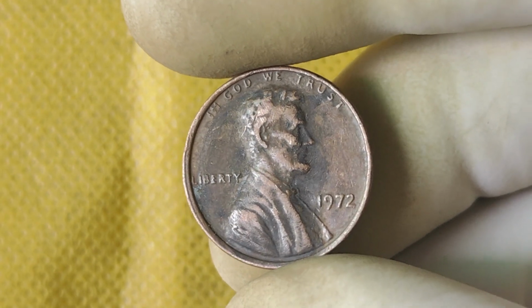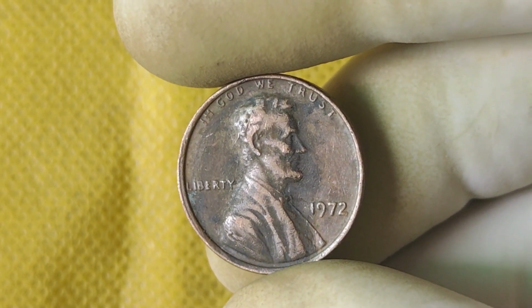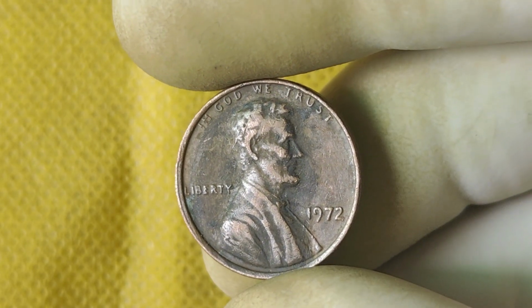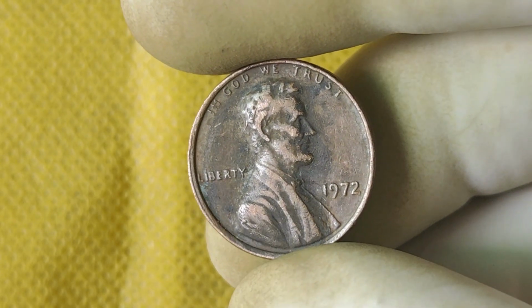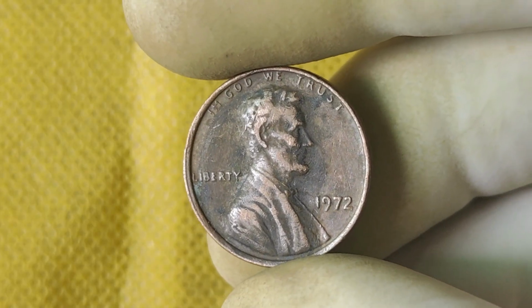To wrap things up, the 1972 no mint mark Abraham Lincoln 1-cent penny is one of those rare finds that can significantly boost your coin collection. Whether you're a seasoned collector or just starting out, knowing the potential value of this coin can open up opportunities for you to strike it rich in the world of coin collecting.